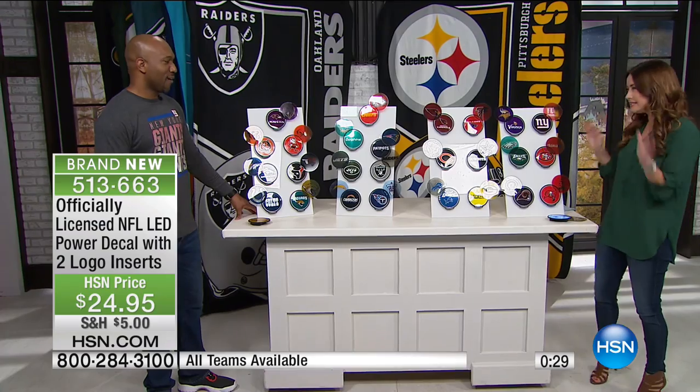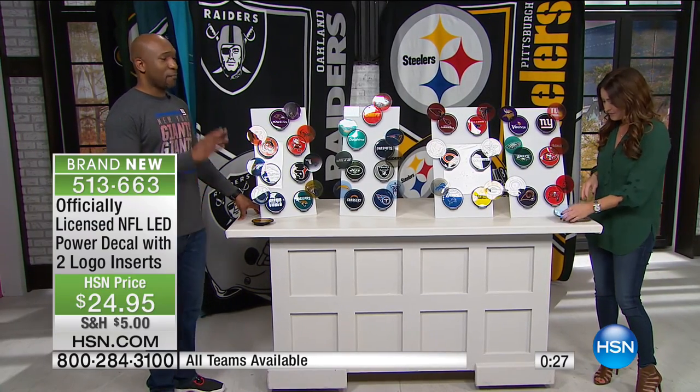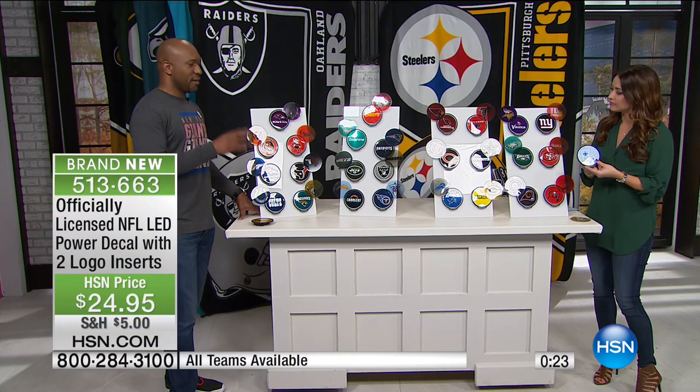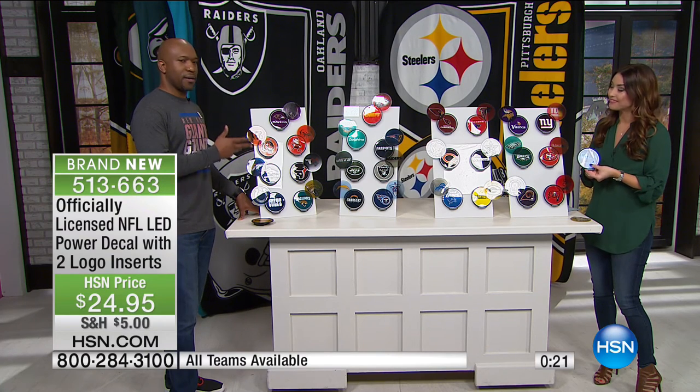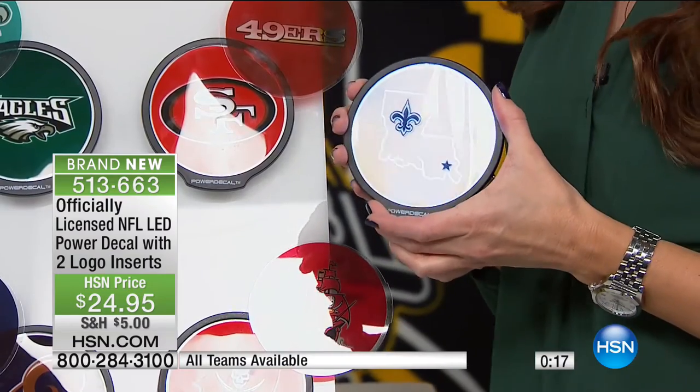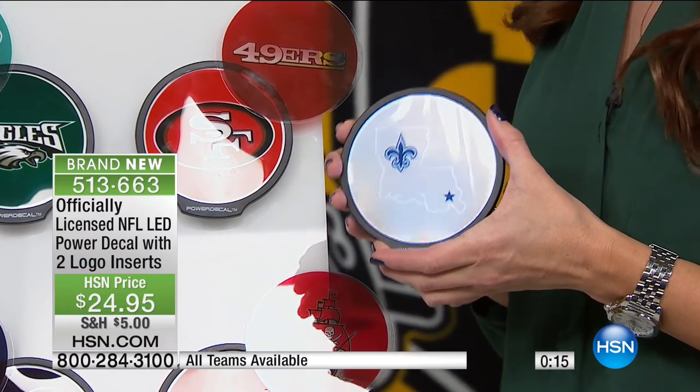How cool are these? How different are these, right? I really do love it. And now I'm going to tell you, there are some people like my Uncle Eddie, he's a big football fan. He's someone that would probably put more than one decal on his car. He would probably line his back window up with like three or four different teams, but he's different like that.